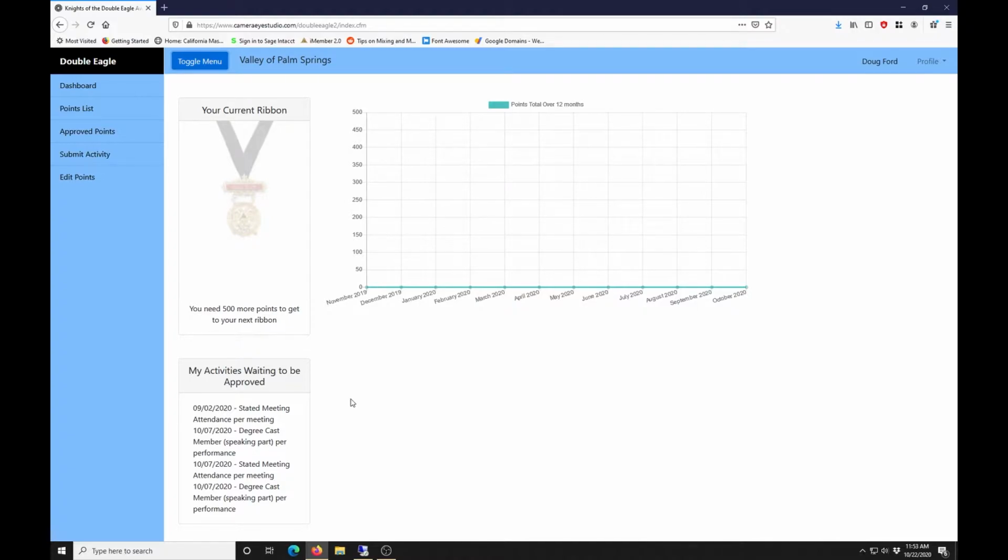Another option that you will notice is the toggle menu option. This option is for responsive design, for when you want to use this website on your phone, on your iPad, or on a device smaller than your computer screen.